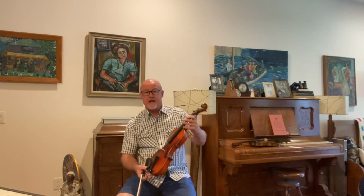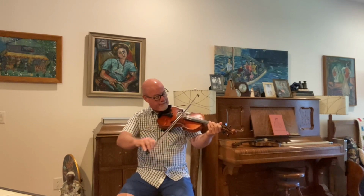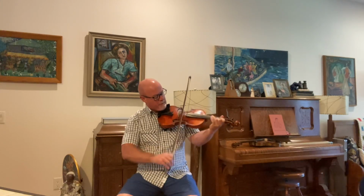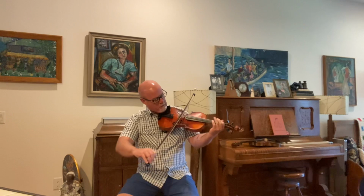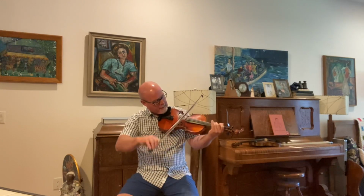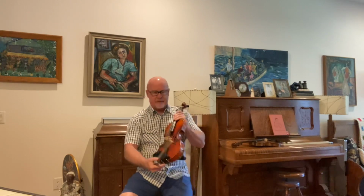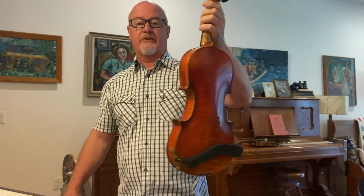The scale length on this fiddle is 329 millimeters from the nut to the bridge. The length of the back is 14 1/8 inches. It's a killer fiddle. About a 10 out of 10 tonally.